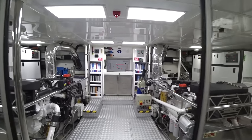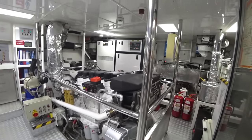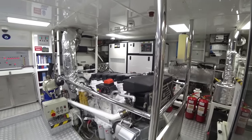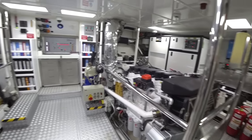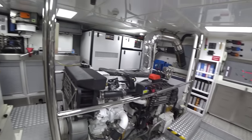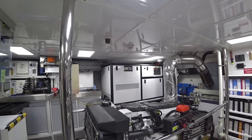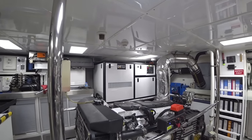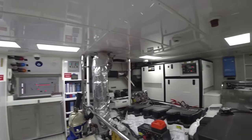Okay, here is a quick tour in the engine room of Clear Eyes. Most of the machinery here is from Caterpillar. Main engines are C18, each with 670 horsepower. Generators also from Caterpillar, each with 69 kilowatts. That's the starboard. That's the port side.